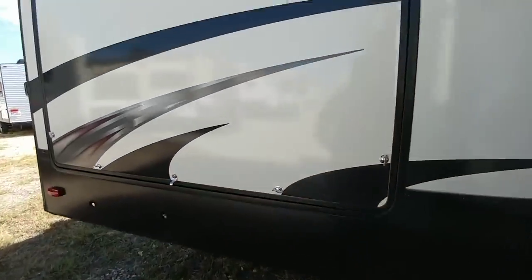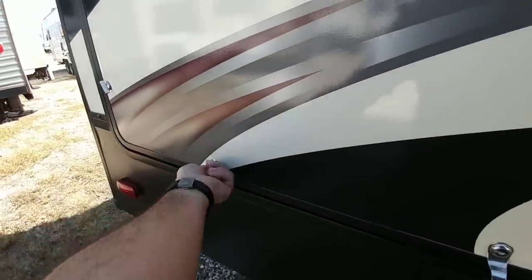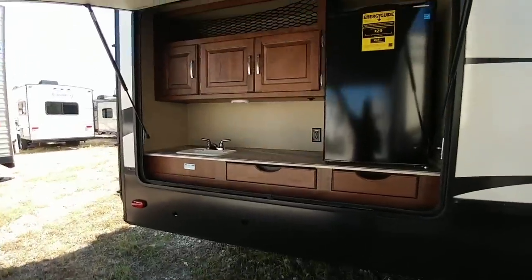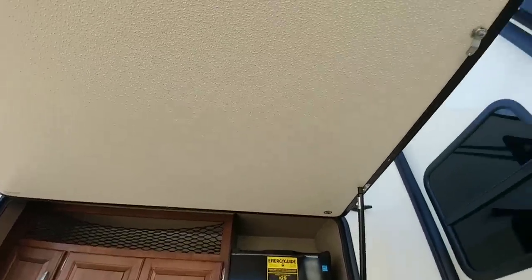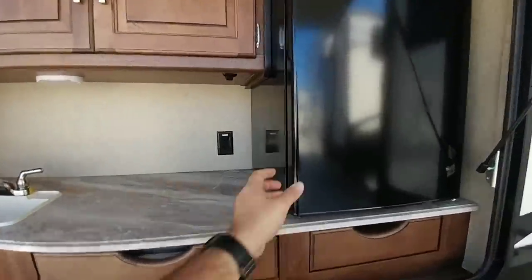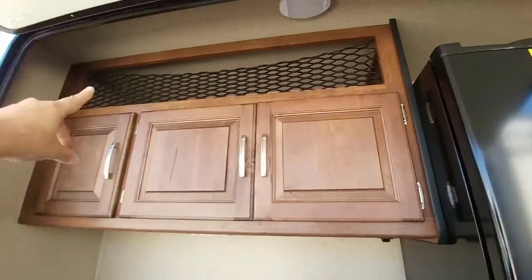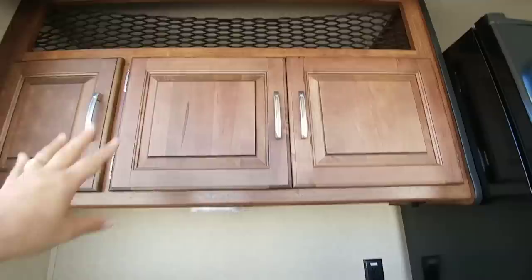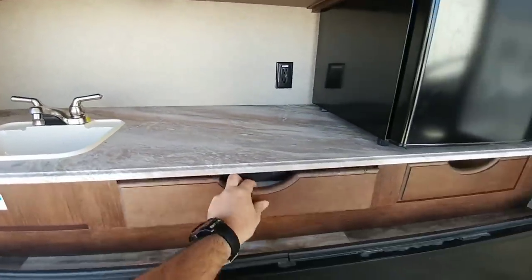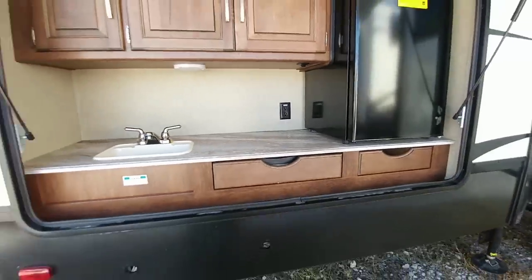Back on this side, it's going to have a huge outside kitchen area. So this is all going to lift up. Check that out. This is a huge space. Has the thicker baggage door. Has a not-so-micro refrigerator back here. Storage up there, kind of high off the ground. Cabinetry. Has a nice countertop here, nice sink, and a cooktop that pulls out. So that's very nice.